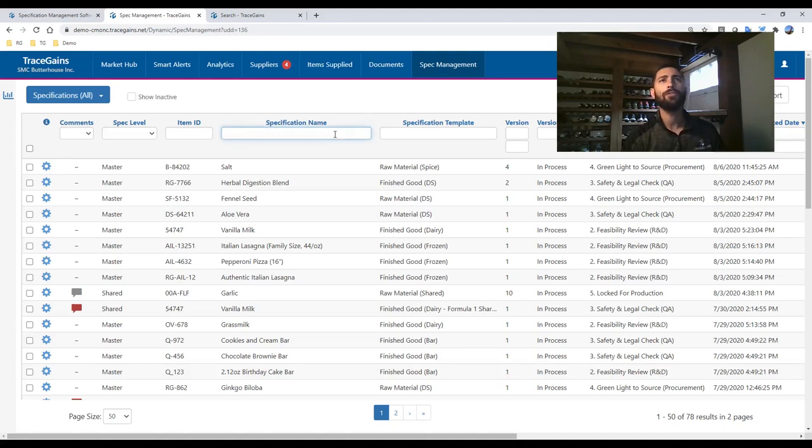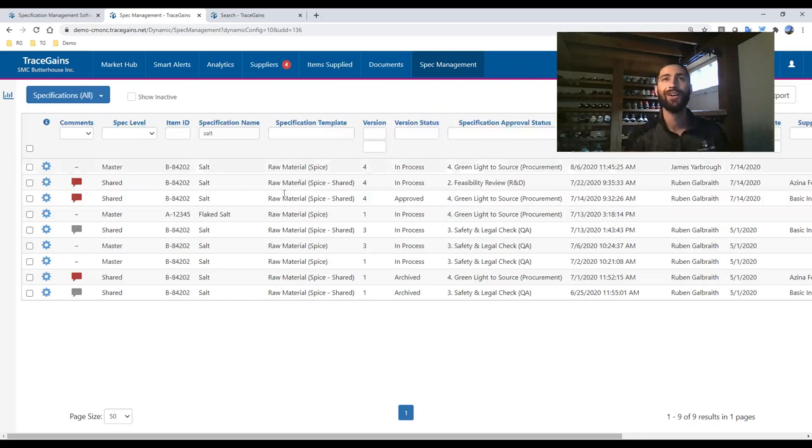For example, I'm gonna filter down this page here to just look at our specifications for salt. I guess also a flake salt snuck into the mix. What we can see here is how this salt spec has made its way through different versions over time that we're tracking in TraceGains. Each version has different statuses. Is it the archived old one? Something we're working on, currently approved spec, things of that nature.